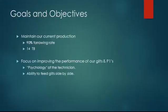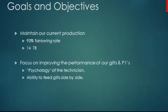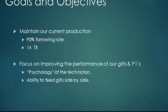Our goals and objectives. Cambalot was already performing pretty well, so we wanted to maintain our current production. Today, Cambalot's farrowing rate is right at or right under 90%, 14 total born, and so things are going pretty well. What we really wanted to do, because of the way we handle our gilts, is focus on improving the performance of our gilts and parity ones.